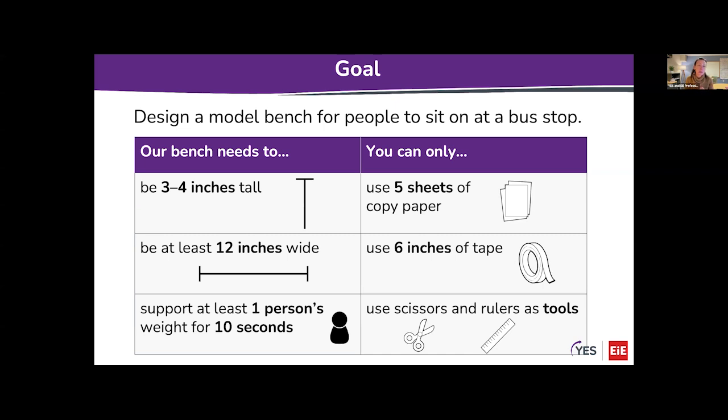What our bench needs to do is it needs to be 3 to 4 inches tall, 12 inches wide, and support at least one person's weight. Now, not a real person, but typically we use a little wooden block as our person. I have this little squeezy person here. You can bring in toys, little toy figurines to sit on the bench. So it doesn't have to be a real person at all, but something small like a dice or any kind of figurine that you want to sit on that bench.